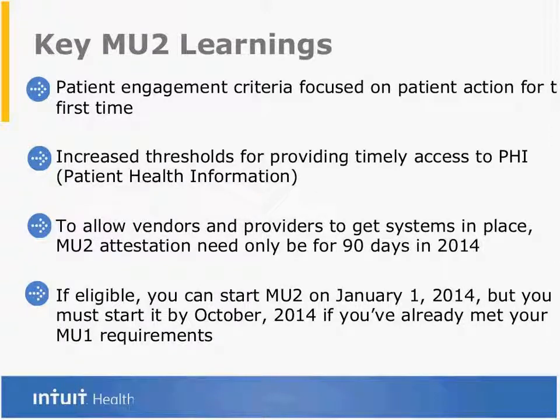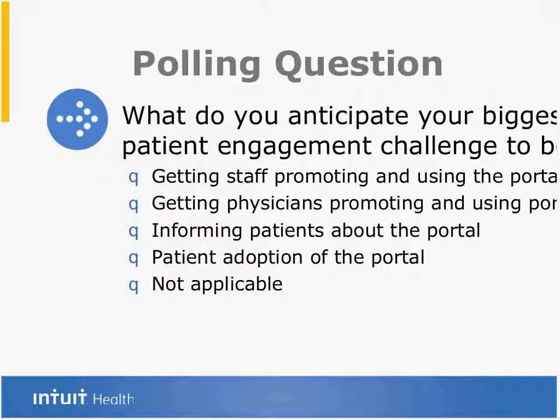We have one more polling question before I hand this over to my colleague, Dr. Warwick Charlton. He's going to show you how you can stimulate patient engagement and action so you can be assured of meeting these measurement criteria. First, we'd like to understand what you anticipate to be your biggest patient engagement challenge.